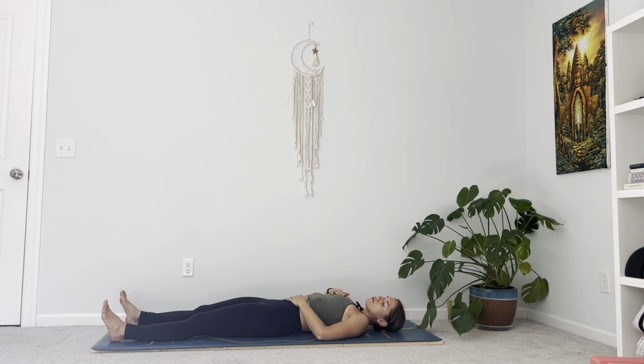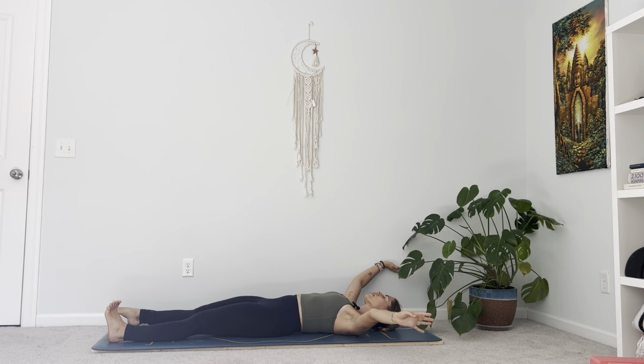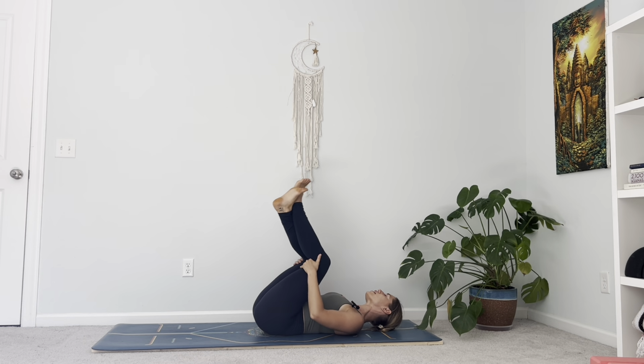Breathe in. Breathe out. Begin to invite some movement into your body. Roll out your wrists and ankles. Reach your arms overhead for a good morning stretch. Then hug your knees in and gently press up to a comfortable seat.